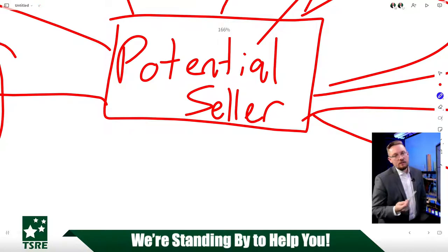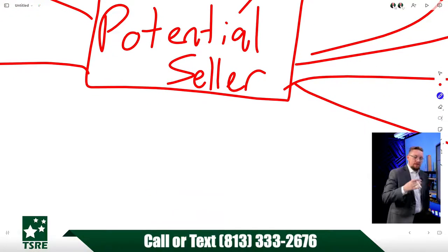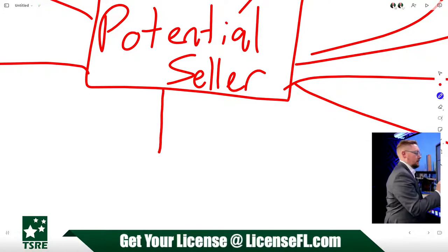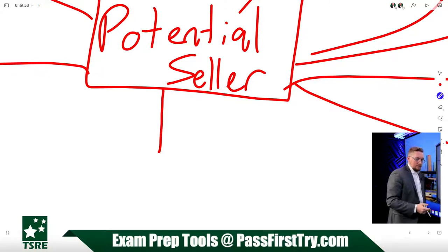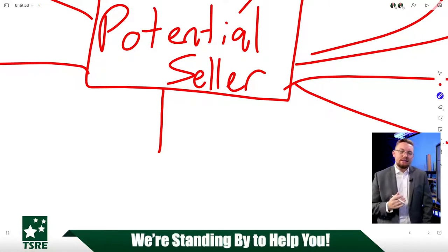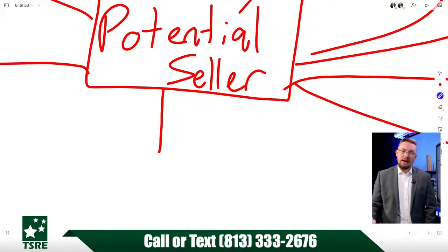So depending how far along they are in this process, you might be able to skip some of these steps. But we want to frame this all around, not necessarily what we should be doing, but how do we best serve the client, depending at which stage they're at, even if they're not necessarily our client yet.